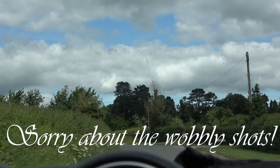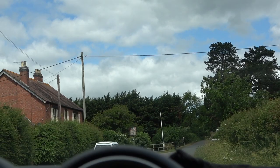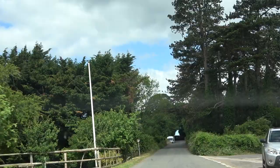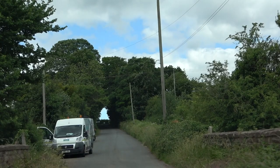Well, this is exciting. Here we are squeezing down lanes between lorries and such like. And now we're rising up, which hopefully means a rail bridge. Here we go, parapet. That'll do nicely. Somewhere to park.